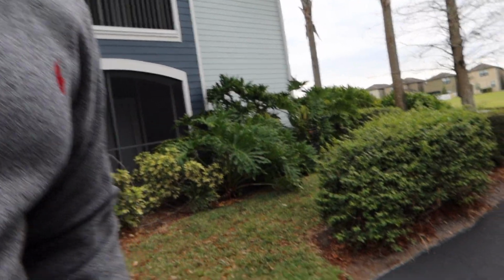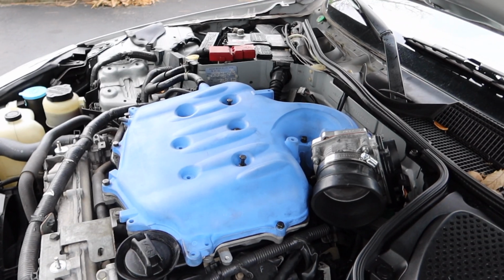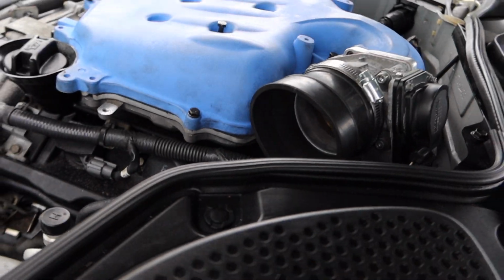So I would have finished this last night, but my phone died. And when your phone dies and you don't have a flashlight on you, which I should probably go ahead and invest in a flashlight. Definitely need to get a flashlight, but that is the new throttle body there with the new plenum. I just have to finish bolting it all in. And then we should be rocking and rolling and good to go.